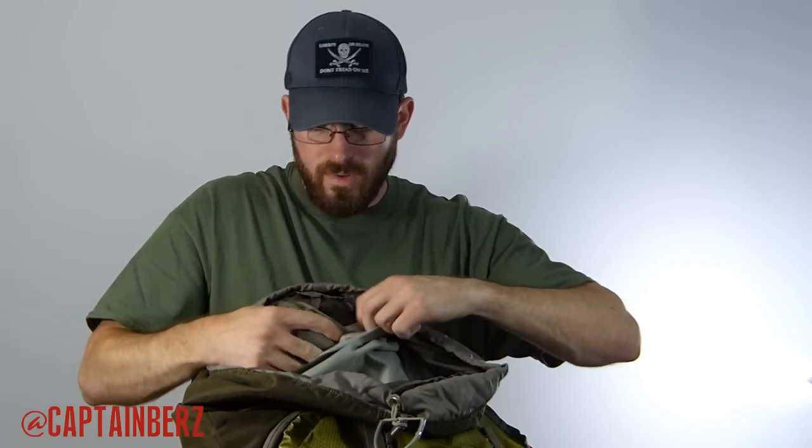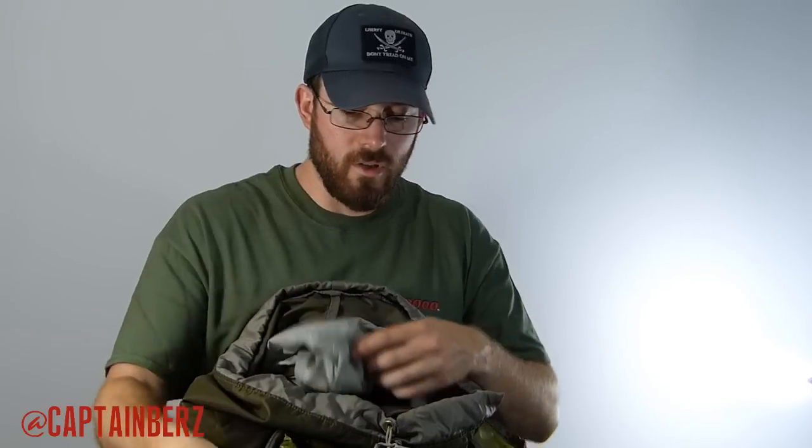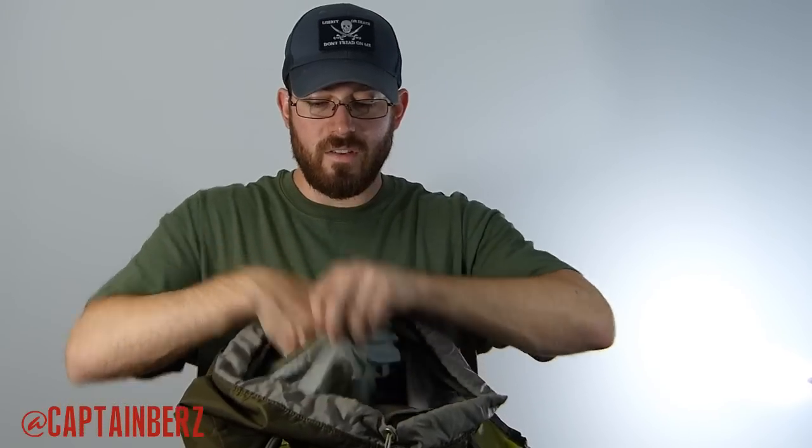Actually, this is the one I took with me. This is the towel I've been looking for, the towel I took with me when I went on my Appalachian Trail overnight trip. It's a Sea to Summit Dry Lite.